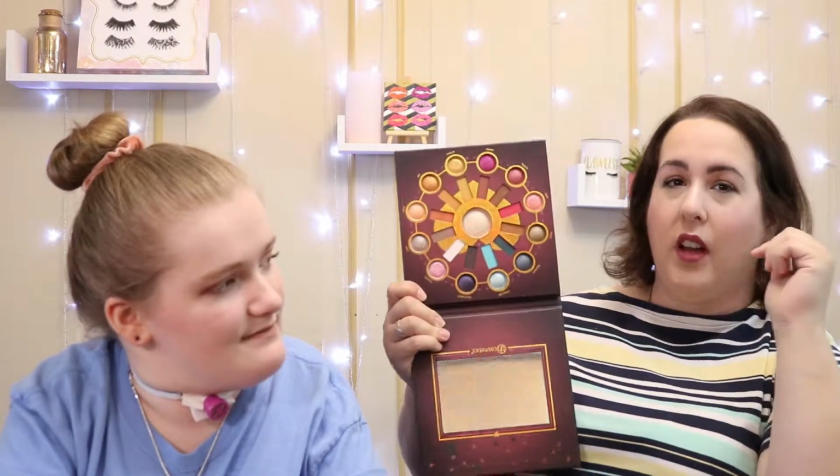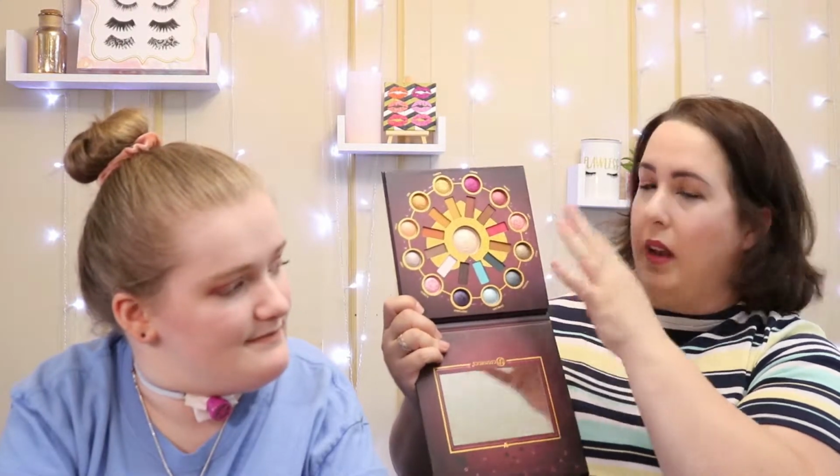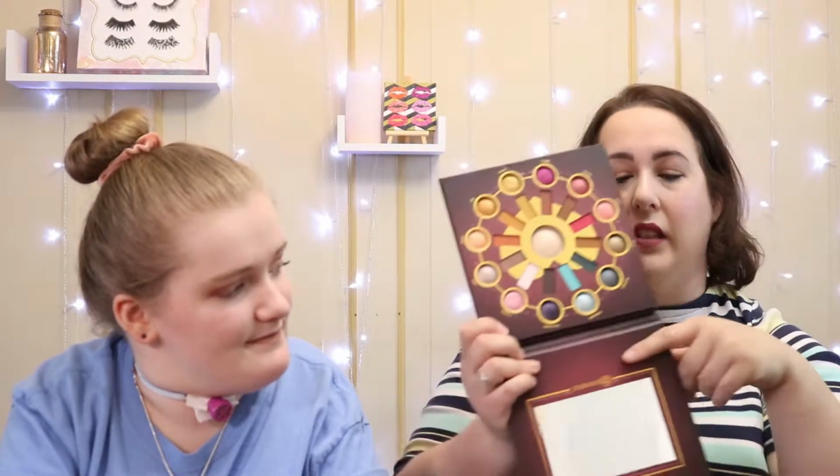But in any case, so the shades up here are very, very warm toned. They've got rich burgundies, oranges, yellows, even corals in here. There are a couple of cool tones down at the bottom, but my impression of this overall is that it's very warm toned. So it was very surprising to me that I love this palette so much. I have incorporated it into just about every single eyeshadow look that I have done this month, well, ever since I received the palette. So yeah, they blend out like a dream.